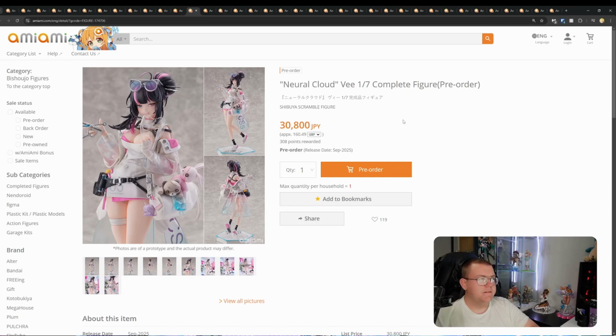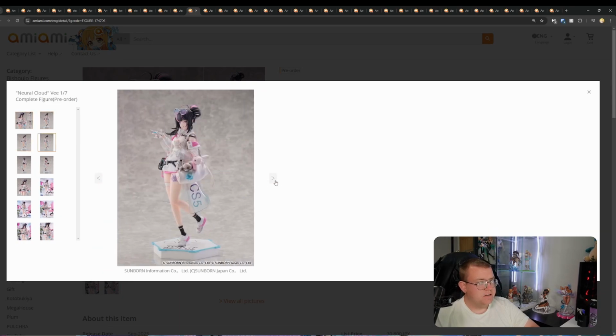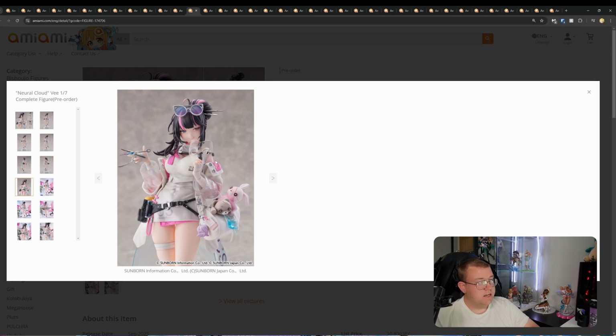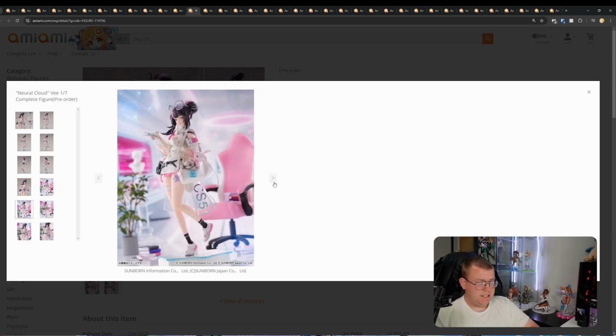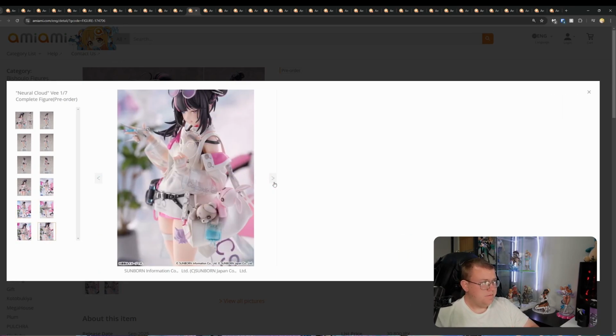Neurocloud V 1/7 by Shibuya Scramble for 30,800 yen. September 2025 release. But this one is a streetwear, looks quite nice, pink highlights, overall design looks pretty nice. I don't know what this is based off of. Pretty nice looking figure. See-through jackets seem to be all the rage these days as well, with these sort of cyberpunk-esque themed girls. With a face mask as well, didn't even see that clear face mask. Cute rabbits in the bag.